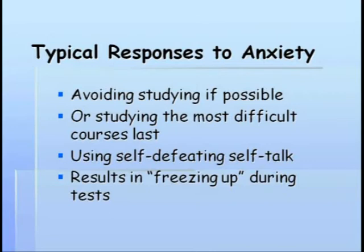Oftentimes, students will avoid studying if possible, if it makes them anxious about thinking of taking a test. Or you might want to study the most difficult courses last just because you're dreading them so much. Another example is using self-defeating self-talk. That means criticizing yourself or thinking of all the ways that you're not going to be able to do what it is you want to do.